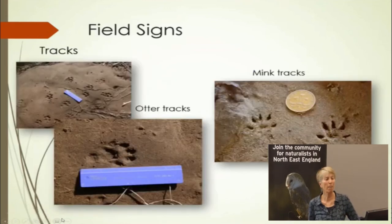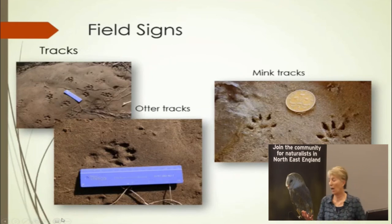We also look for tracks. So otters, being mustelids, have five toes on both front and rear feet, whereas dogs have four, obviously. Mink, being in the same family, also have five toes. But you can see here the difference between otter tracks, which are much more rounded, elongated, and have these teardrop-shaped toes, whereas mink are much smaller, about the size of a two-pence piece, and much more star-shaped. Their toes in the tracks look much more pointed. Otters are a much more rounded-looking track.